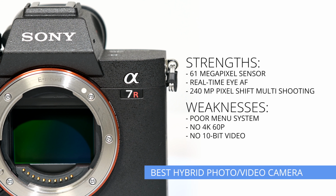In all, the video looks great, and with the addition of no record limit time with dual card slots, it's ready for just about anything. Strengths: 61 megapixel sensor, real-time IAF, and 240 megapixel pixel shift multi-shooting. Weakness: poor menu system, no 4K 60, and no 10-bit video.